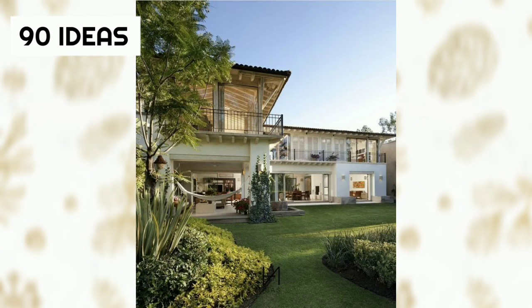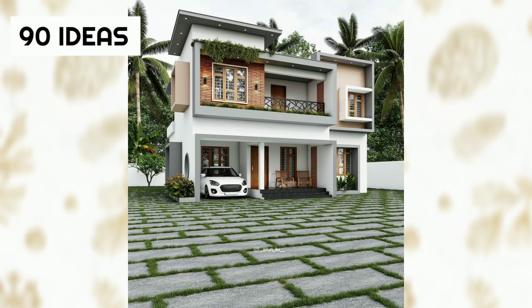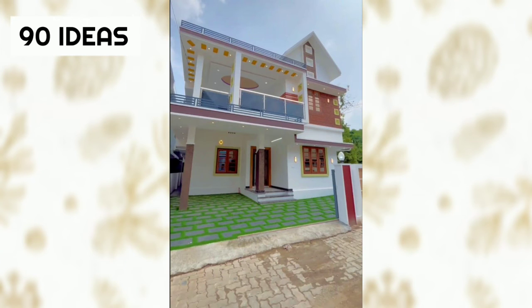With these creative ideas, you can transform your home front into a stunning oasis that combines beauty, functionality, and tranquility. Whether you have a small garden backyard or a spacious outdoor area, there are endless possibilities for creating amazing home front designs that reflect your unique style.